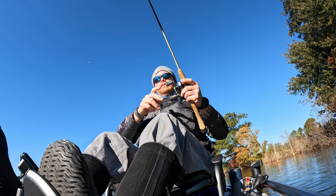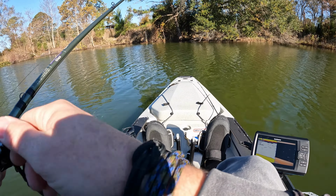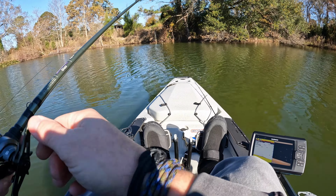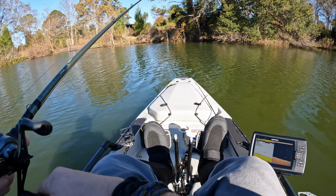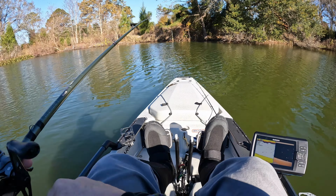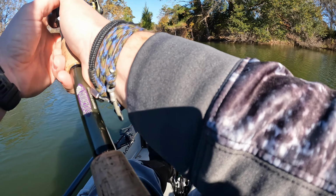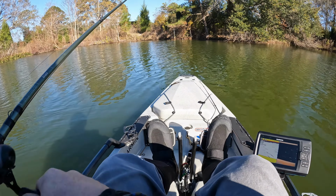So I did come across one little shallow flat in the back of the lake here. So I'm just switching back to a crankbait, shallow diving square bill, just to see if there's any activity on this flat. The water is almost 55 degrees, so it's a little warmer than the other side of the lake right now. I still have the Black Dot Customs crankbait tied on.